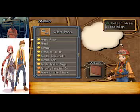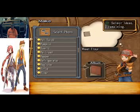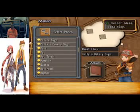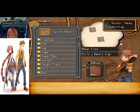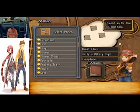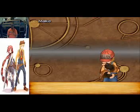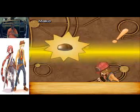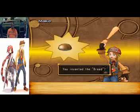Since we're already in the W's, we're going to go wheat flour. Polly's bakery sign. Oh, my light's flickering. Yay. And fireplace. To make bread. That honestly should have been a Chapter 1 thing, and why it wasn't, I'm not entirely sure.